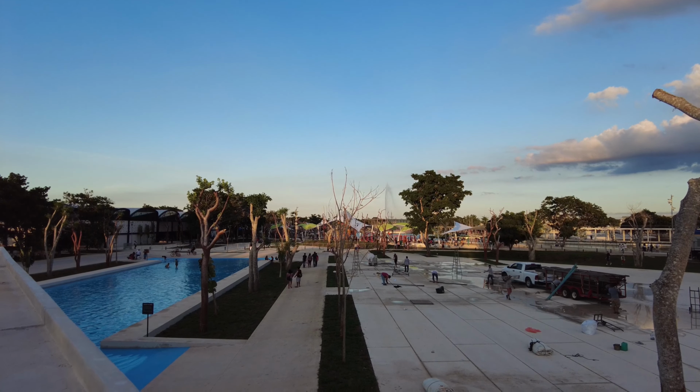So I'm gonna walk back towards the gastronomic district because that's where my wife and daughter stopped at the playground there. And we will check out that section of the park. This overhead walkway is actually pretty wide. So I don't think I was expecting it to be this wide. And with Merida being flat, it's kind of a nice view.